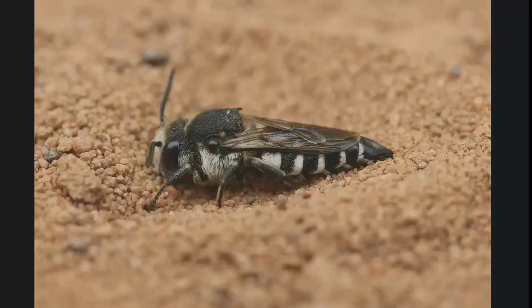Now, whilst I didn't find the host, we did find a big aggregation of Megachile willughbiella, the Willughby's leafcutter bees. These are all males hanging out in what I could only describe as being a bit of a bachelor pad at the start of the spring in an old fence post. So I counted about 20 male bees in that fence post crack.